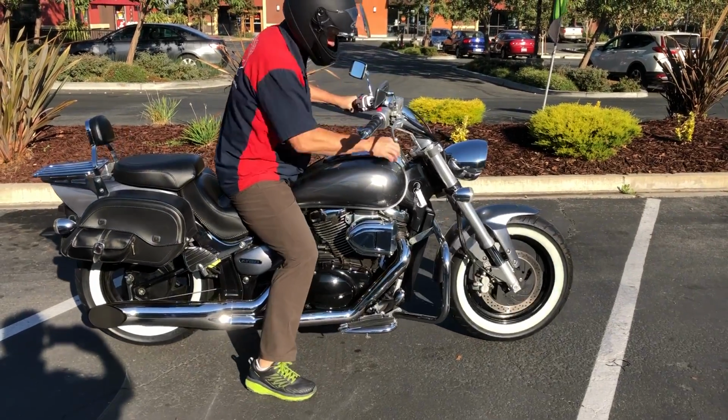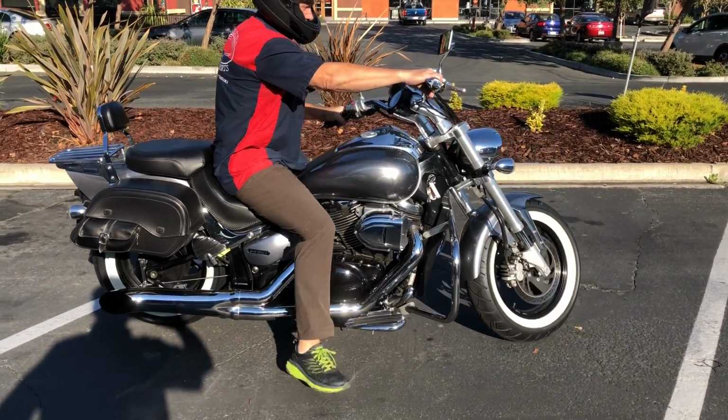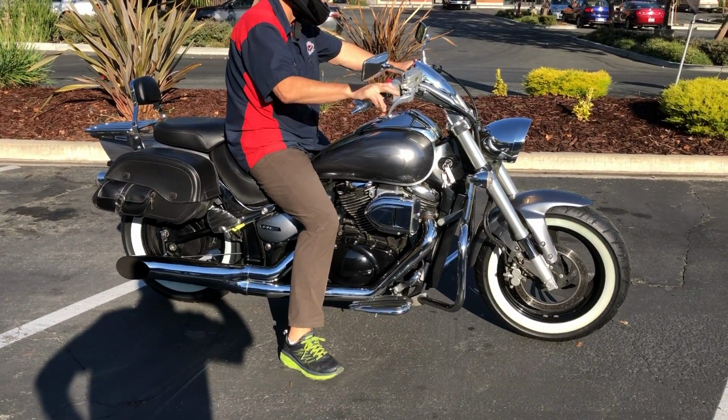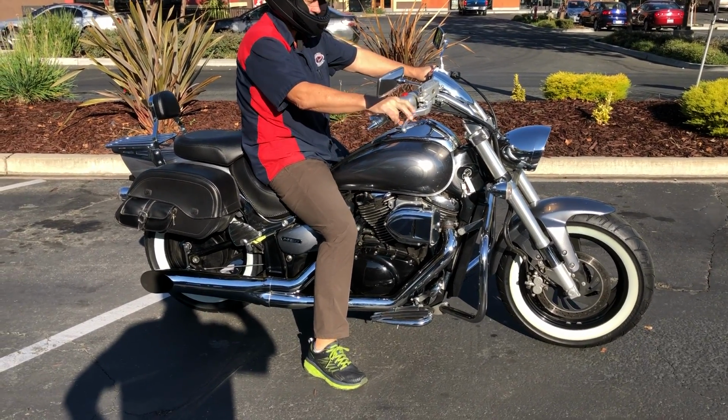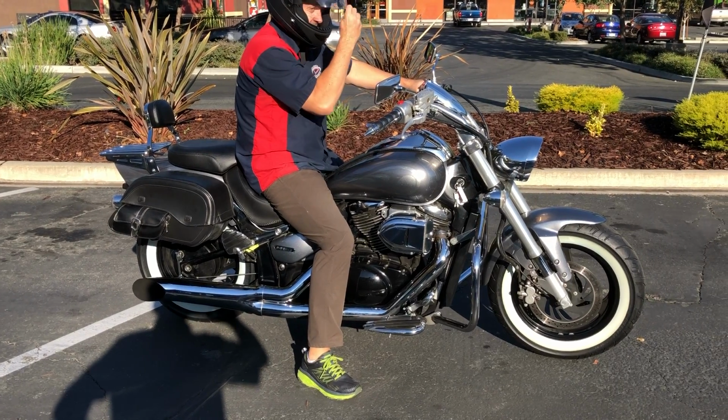Check it out, make us an offer. If we can do it, we will. We have financing, we have extended service contracts. Check us out on the web, www.contracostaps.com, where at any given time we have 30 to 40 beautiful clean used bikes in stock.